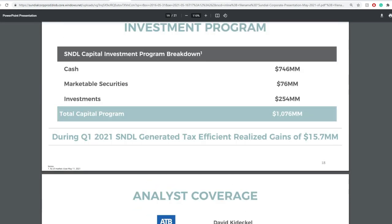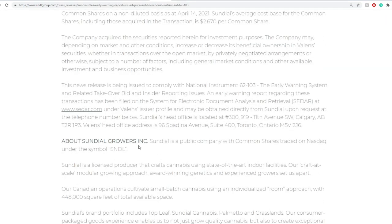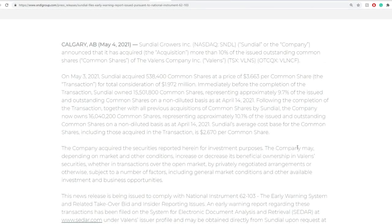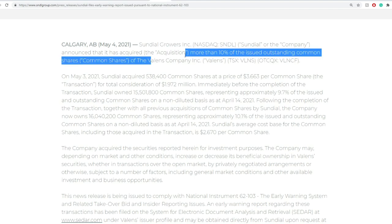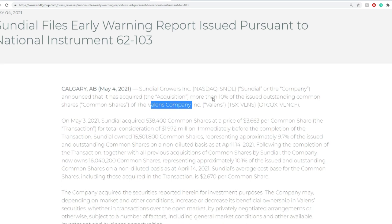Now, moving on from there, some of the other latest news. For instance here, you're looking into this PR that is basically giving an early warning system sign relating to a takeover bid. And it's relating to Valence Company Incorporations, and they're acquiring more than 10% there. So that's just something to keep in mind. They're approximately 9.7% of outstanding shares on a non-diluted basis as of April 14th, 2021, and they will be representing approximately 10.1% of the issued shares by that time. So they're buying around the 10% stake nonetheless.